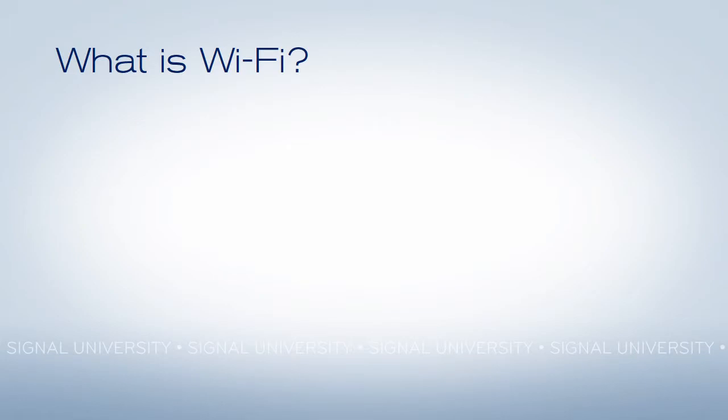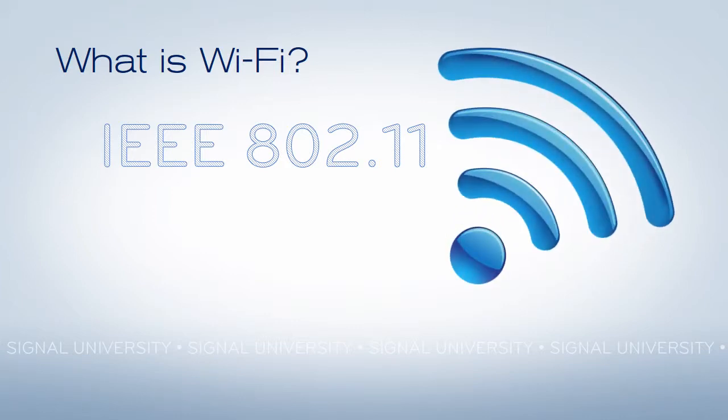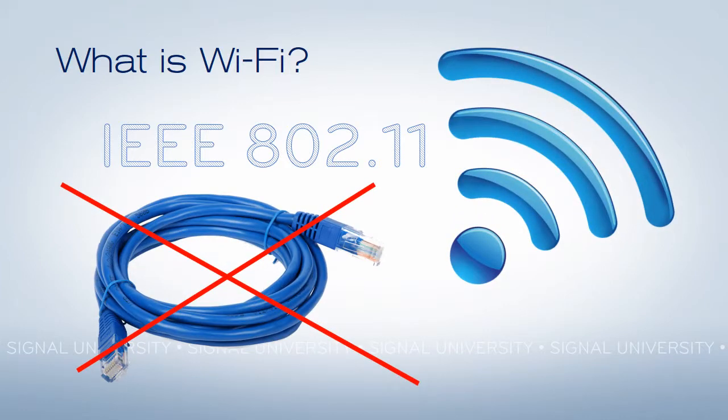First, let's ask the question, what is Wi-Fi? Wi-Fi is wireless communication under the IEEE 802.11 standard. That sounds like a lot of words and gibberish, but the important thing to know is that all Wi-Fi systems can work with each other on a very basic level. They may not all have the same features, but they can all work with each other. They're all designed to be simple to install, and another thing to know is that Wi-Fi is not just wireless Ethernet. The two systems, even though they act the same, are actually quite different.